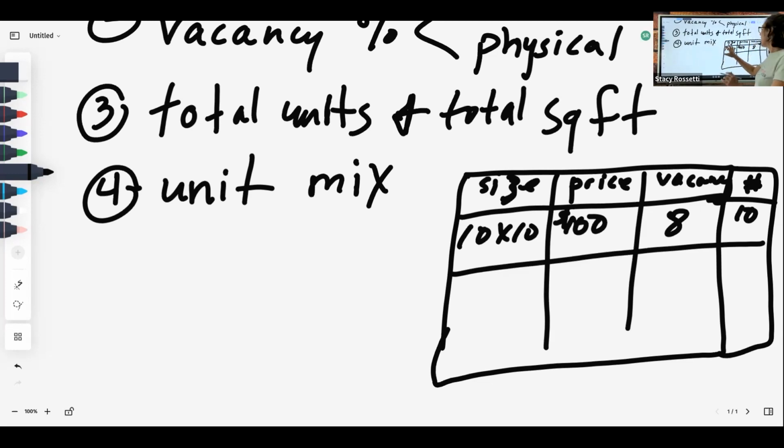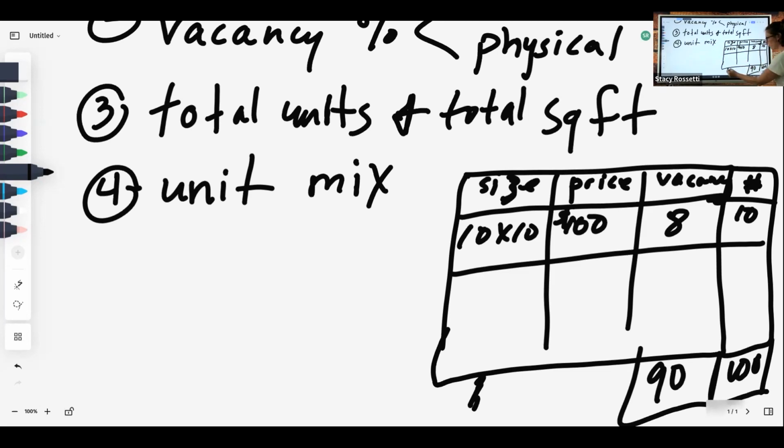And then you're going to add all this up. At the end, you'll have 90 sizes or whatever, or you have 100 or whatever it is. You'll have a total amount. I'll show you how it looks in our deal analyzer, but you can get an idea of what it looks like. It's like a chart, and you're going to be filling in the chart. This is time consuming because you have to put all the sizes in.